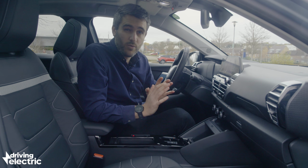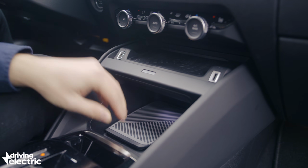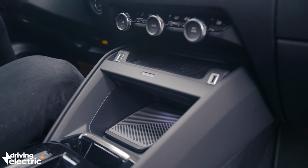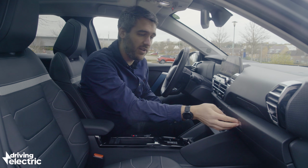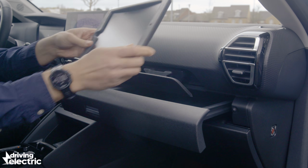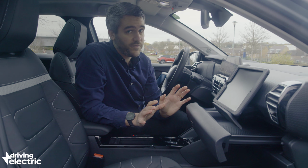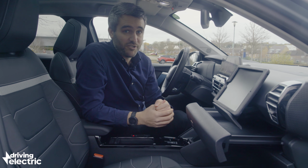There are loads of cool little storage solutions as well. There's this cubby under here with a movable floor, this wireless charging tray above it, and saving the best until last, there's actually a tablet tray on the passenger side. Now, I will reserve judgment on whether that is useful or something of a dangerous distraction for the driver.